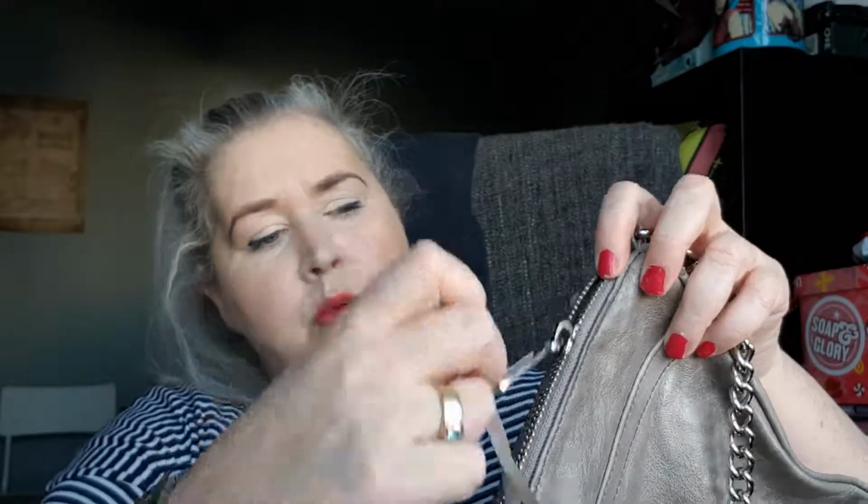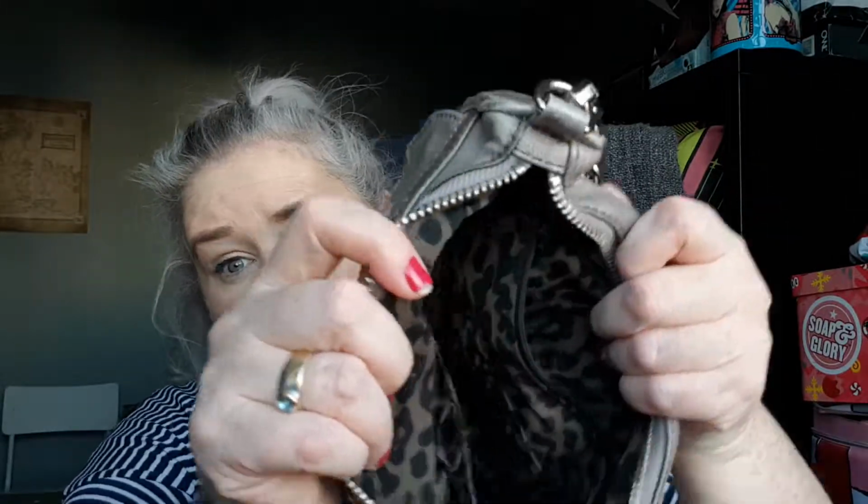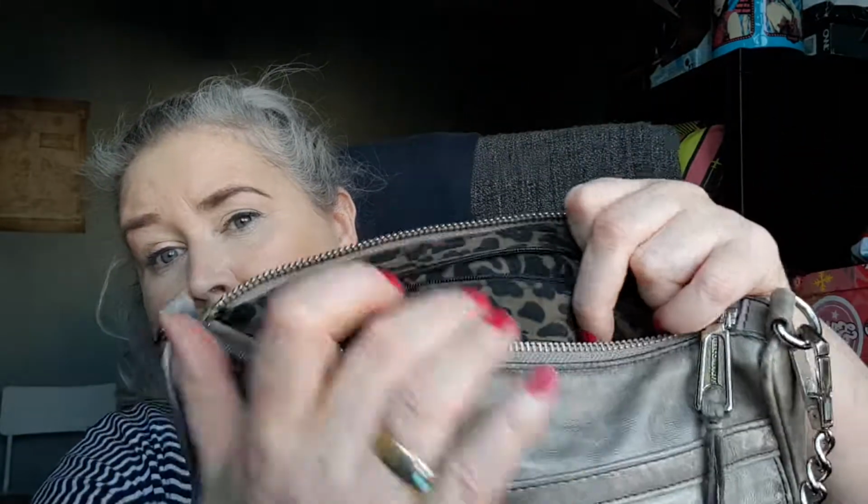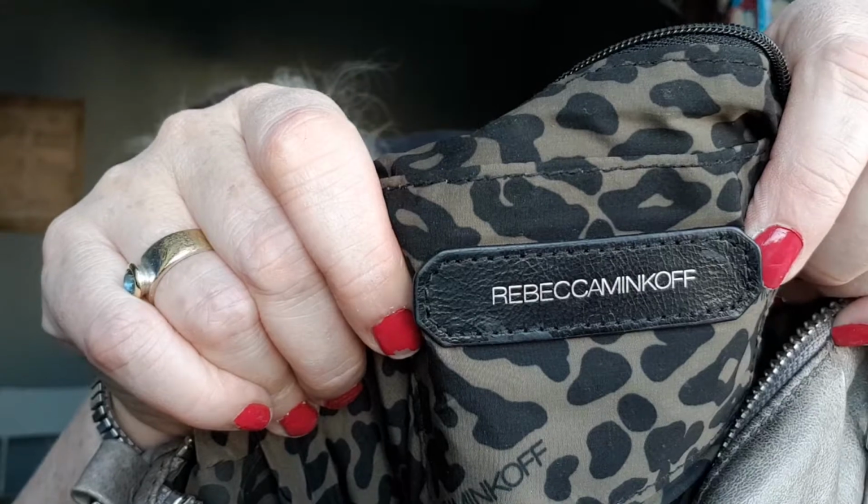So again, we'll check the inside. So we have two sort of open pockets like in most bags, and then we have a zipper pocket here. So that's the zipper pocket there. I'm just going to check that. And there's nothing on the inside as well. So maybe there was £200 or something, but no, there's nothing in there. And the little zip is the Rebecca Minkoff logo. And you have a little leather Rebecca Minkoff logo there as well.